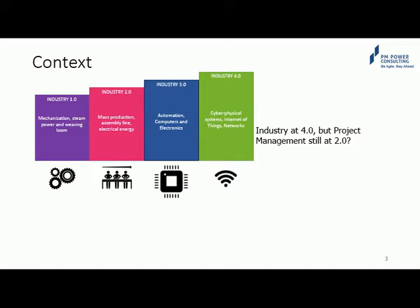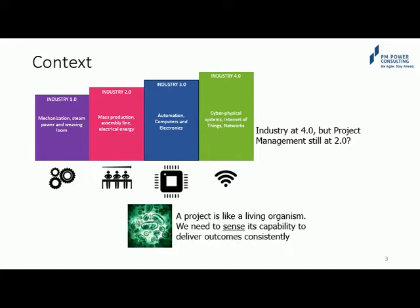So are the project management practices evolving in sync with the nature of projects today? Or are they still at 2.0? The projects of today are more like living organisms that need to constantly adapt to circumstances as needs evolve rapidly and new technologies emerge, even as the project is in execution.